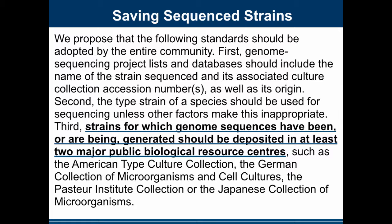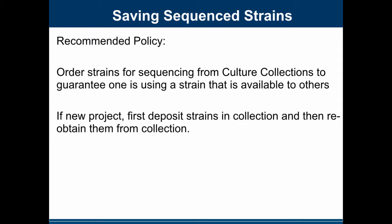We even wrote a sort of white paper on what we recommended people actually do, which was deposit their strains in the culture collection and then reobtain them from the culture collection prior to sequencing, so that whatever anybody else was obtaining from the culture collection was the same as what the genome sequence was from.